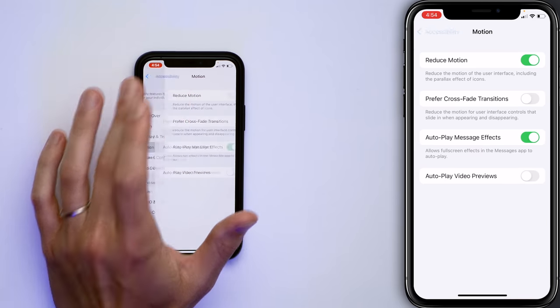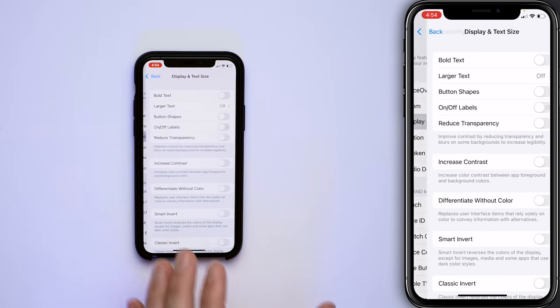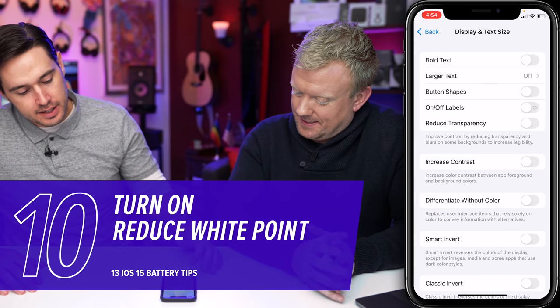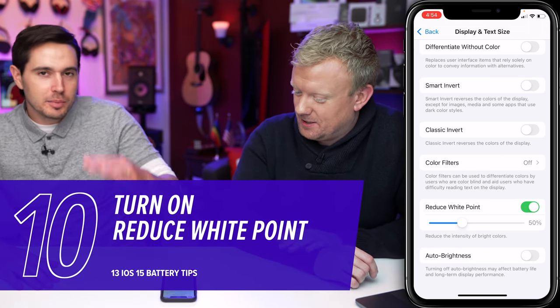Right. Let's head back to accessibility. One more accessibility setting we want to talk about is reduce white point. So if you tap on display and text size and scroll. You're getting ahead of yourself here, Dave. You're pre-tapping. It's one above.